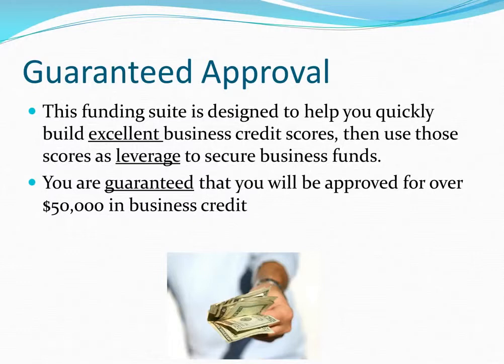The system then helps you leverage that score to start getting approved for massive amounts of business credit. And when I say massive, I mean we have clients that get $200,000, $250,000 in business credit. The sky is really the limit on how much you can obtain, but a lot of our clients will come in and get $50,000 approved in the first 6 months, and the Business Funding Suite comes with a $50,000 guarantee, guaranteeing that you will be approved for at least $50,000 in business credit.